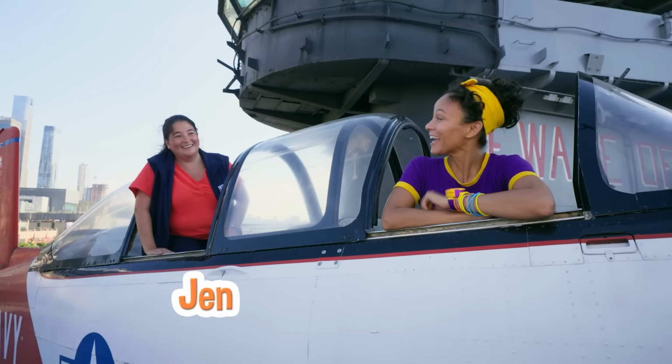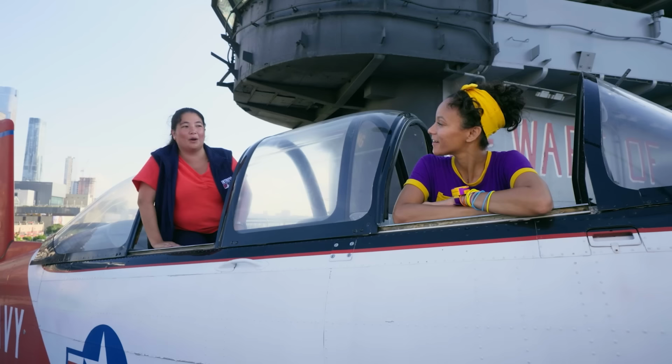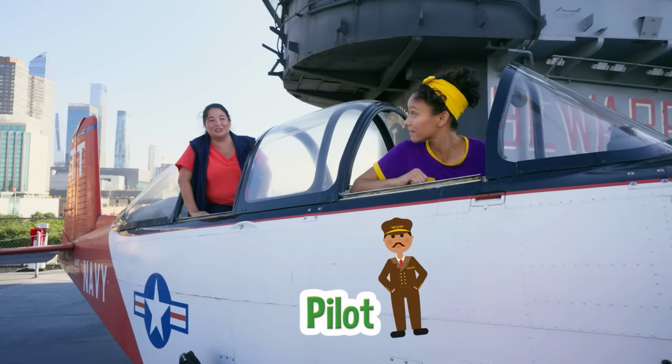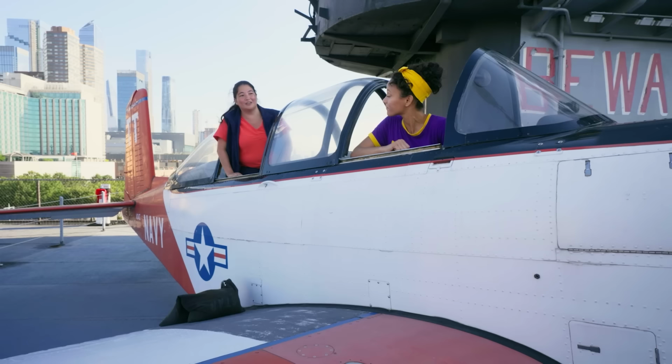So I am a museum educator, which means that I teach all kinds of people, students, children, adults coming into the museum. Awesome. So you must know a lot about planes. I do. Well, if I'm in the front here, does that mean that I'm the pilot? You are a pilot, but you are still learning how to be a pilot. So you're technically a student driver. Oh, okay. So then would you be the pilot or the instructor? I would be the instructor. So I would be back here and I could take control of the plane if I needed to. Oh, that makes sense.